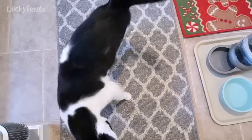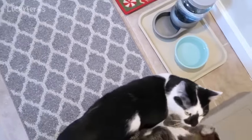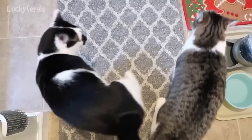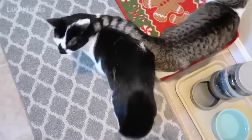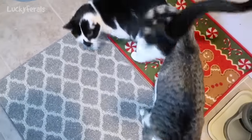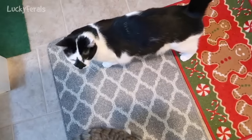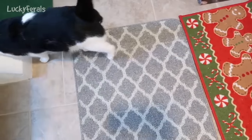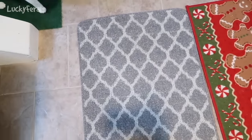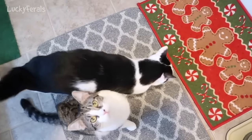See, Stella rubs up against me. Splash rubs up against Stella. He's so funny. I'm the one feeding you, Splash, not your mommy. He's contemplating rubbing up against me today. Splash, if you rub up against me, you guys could eat immediately. Wow, Stella just rubbed up against me, like standing on her hind legs.